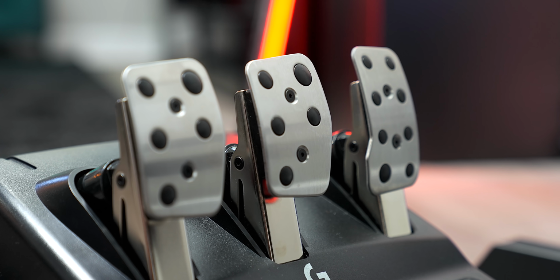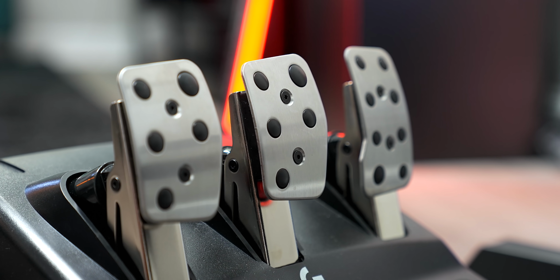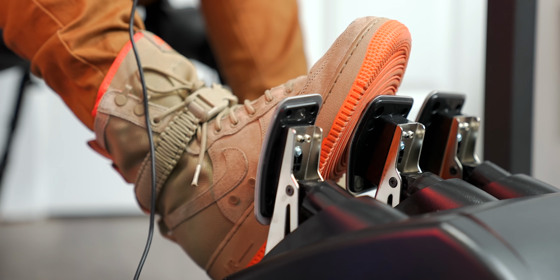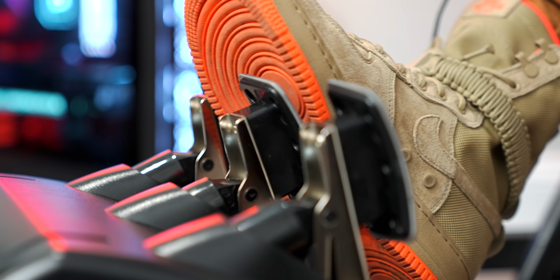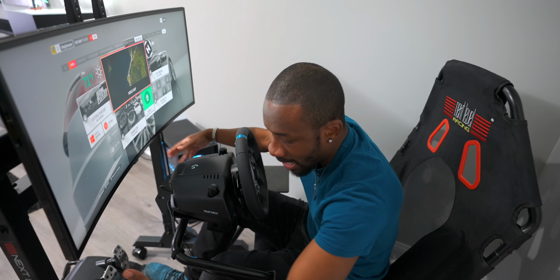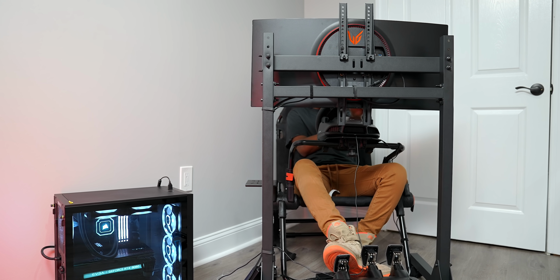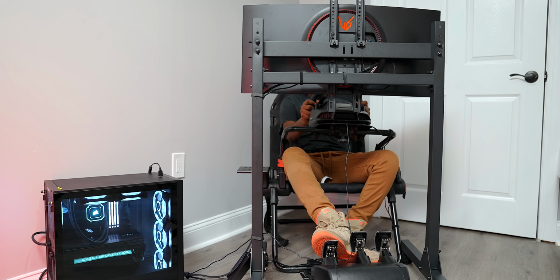This is super comfortable to me. It's nice to be able to use pedals, like actual brakes, and being able to hit the gas like this. This is as real as it gets. So it is kind of cool to see all these different parts, from the monitor to the stand, to the actual cockpit and the wheels. All of this comes together to make this really cool experience.